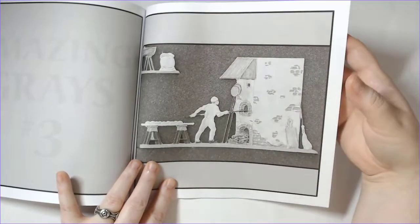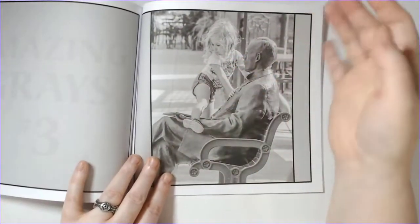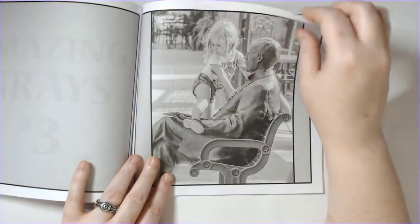Oh my gosh, I just realized I had that big bruise on my arm thanks to Leroy.